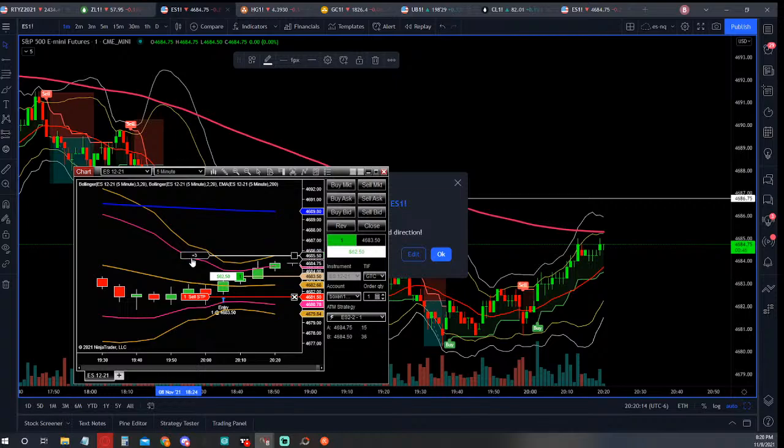We're gonna move our profit take target down there, and take $75 if it gives it to us. Seems to be a lot of sellers coming in at that level.